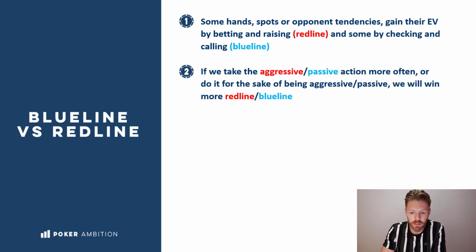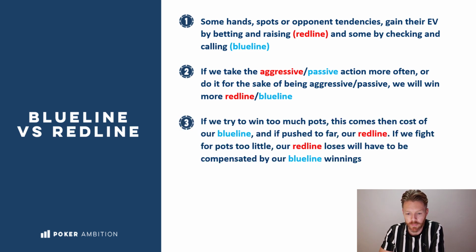The second spot is if we take the aggressive or passive action more often, or do it for the sake of being aggressive or passive. And I think doing it for the sake of being aggressive is more common than for the sake of being passive. If you're just doing it for the sake of being passive, it's probably your natural tendency, your natural bias leaning towards passivity. We will win more red line or blue line, okay? Kind of goes hand in hand with the point above.